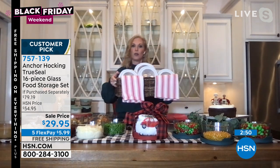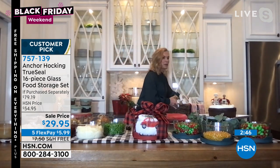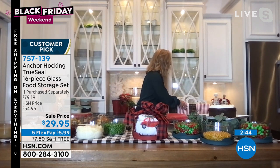So great if you want to give a whole set, put it in a basket with some tissues, some dish towels, maybe your favorite recipes, which is always a really nice touch. If you're going to a bridal shower, I love doing that. But also if you're just looking to give somebody a little something, break the set up. I found some holiday-inspired dish towels, wrapped it in ribbon, put the little lid on the bottom. And how fun is that?